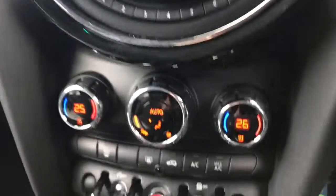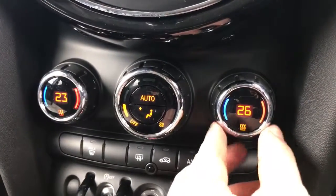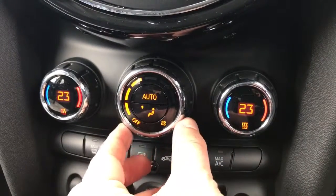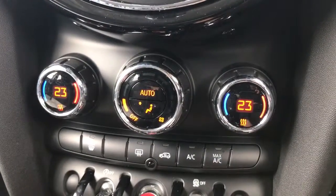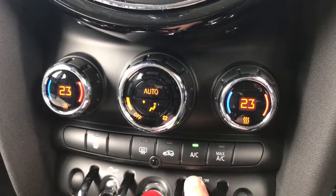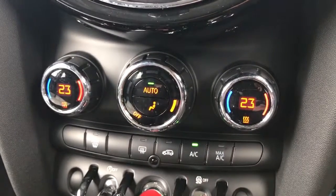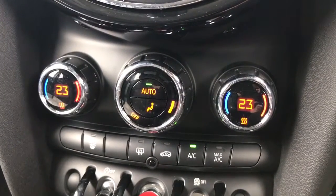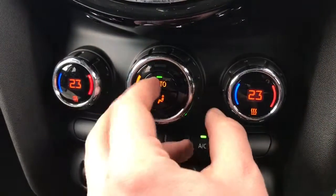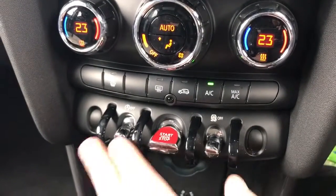So working our way down, we've got the dual zone climate control. You can adjust the temperature independently on the passenger and driver sides of the car. Fan speed is adjustable in the middle here. When you're happy that you've got the temperature where you want it, fan speed where you want it, this button will turn the air conditioning on and back off again. Or you can hit auto and the car will take control of the fan speed itself to maintain those temperatures for you. To override that, simply readjust the fan speed or press the auto button to turn it back off again.